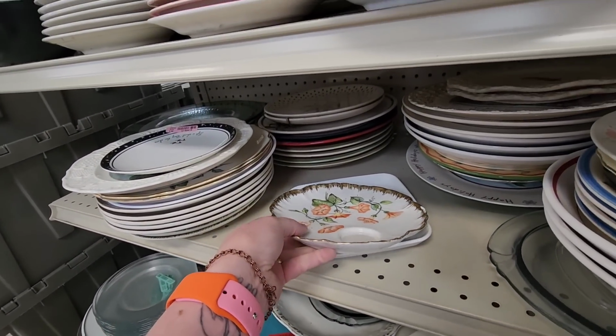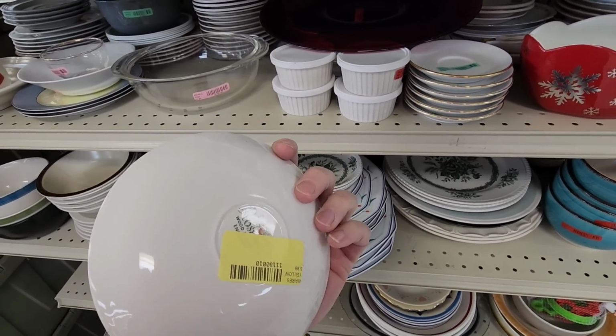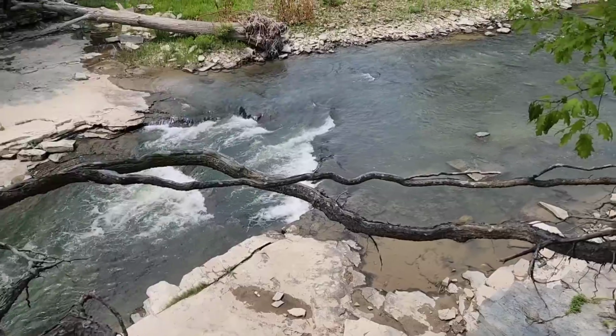Now, no, I did not get it. There was just one, but I did carefully put it back because I know someone is going to come in after me who can cherish that and really love that plate. But I did admire its age and beauty. And this is going to wrap up our trip here to this Goodwill.